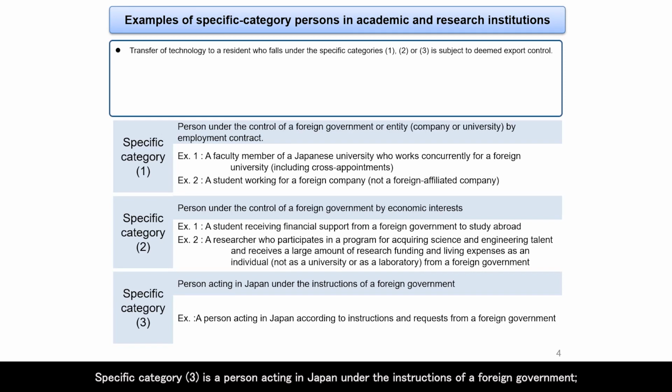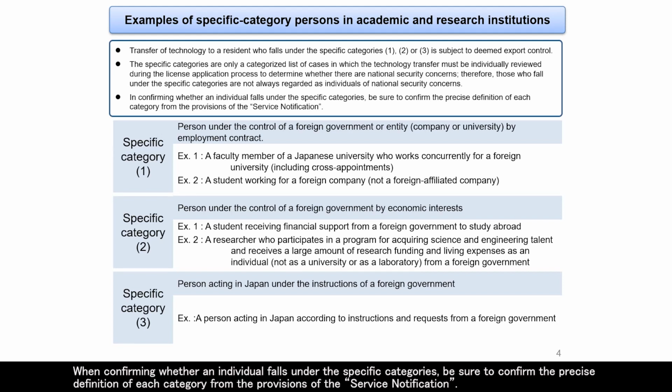Specific Category 3 is a person acting in Japan under the instructions of a foreign government. For example, a person acting so-called espionage in Japan according to instructions and requests from a foreign government. When confirming whether an individual falls under the specific categories, be sure to confirm the precise definition of each category from the provisions of the service notification.